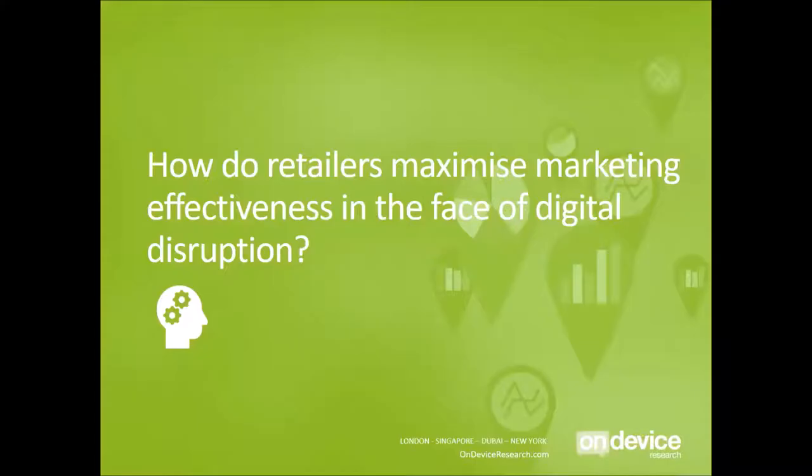So, now that we've had a look at some of these key disruptors to mental availability and physical availability, and how this plays into some grocers specifically, we should ask ourselves the question: how do retailers actually maximise marketing effectiveness in the face of all this digital disruption? What does it take to make an effective digital ad to drive levels of awareness or consideration or purchase? We've actually conducted some work on our ad impact database.